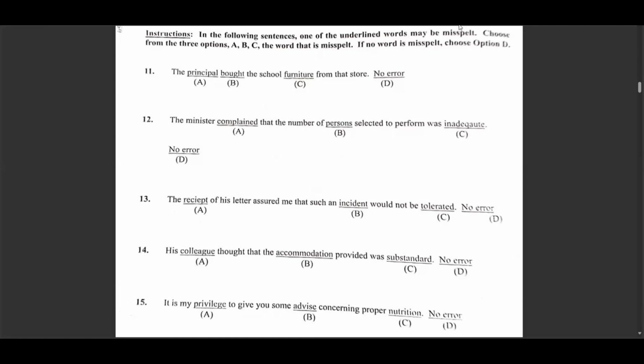All right, so next group of items, we're looking for misspelled words. So you look at your sentences, select your answers, and then we go through.